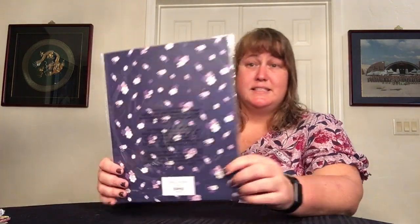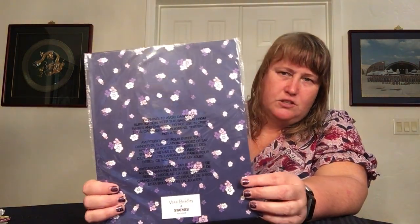Then I got another folder this time, and this one is called Deep Night Paisley Ditsy, which I really like. It's just little clusters of flowers. This is a single folder. So it's the same as the ones we just saw in the Wildflower Paisley, but it's a single instead of two per. Okay.